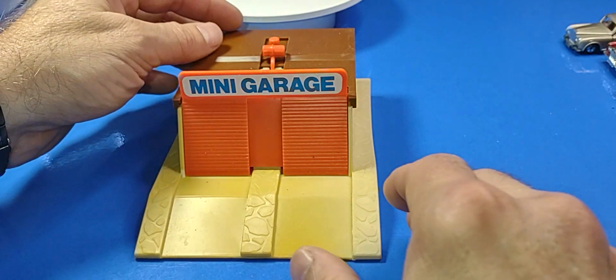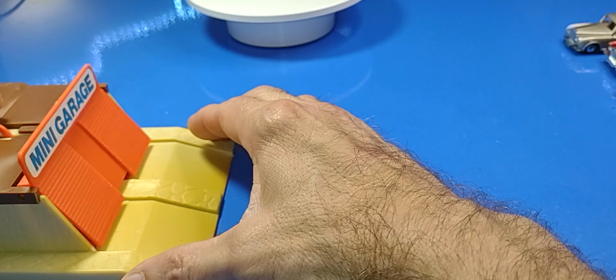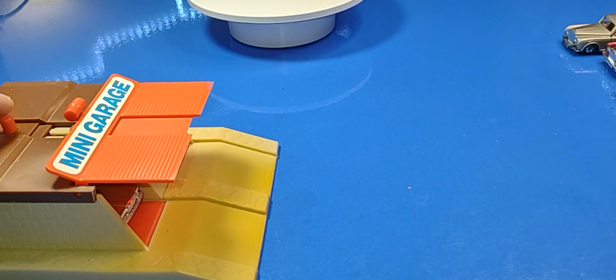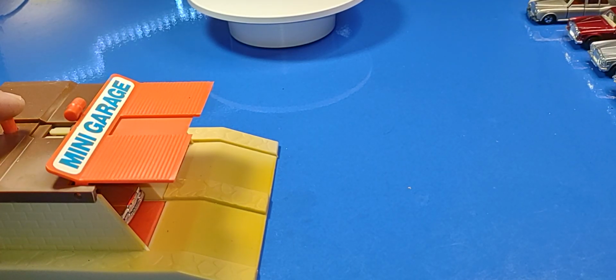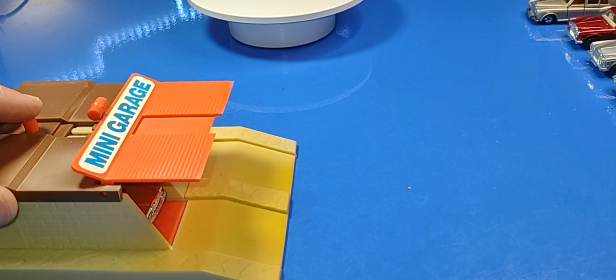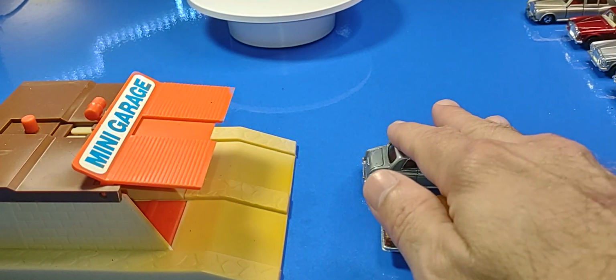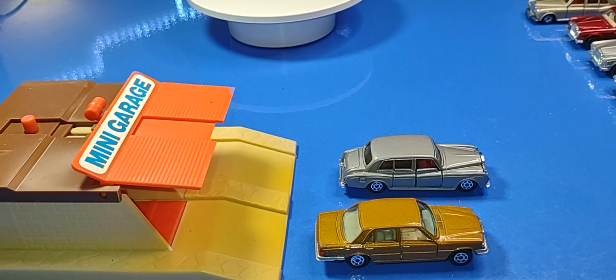So how this little guy works, I'm going to demonstrate for you. It's almost like a car launcher. You flip this little lever and it opens the door. Okay, I'm going to make sure I don't have any cars in the line of fire here. I don't want anything getting hit. All right, and then you see this little button here. You push this little button, and there they go. They come flying out, and they don't go terribly far, but there it is.